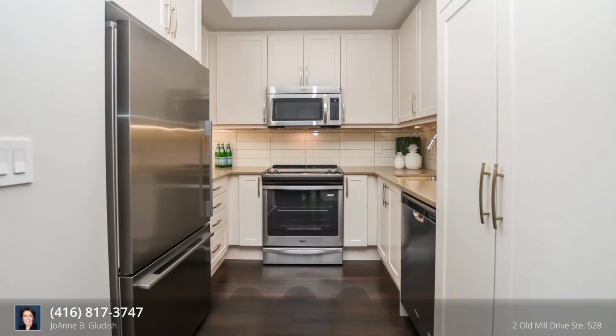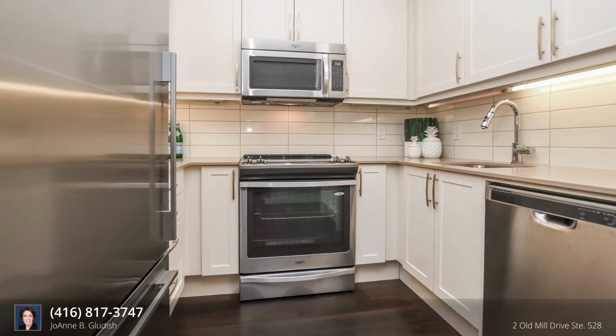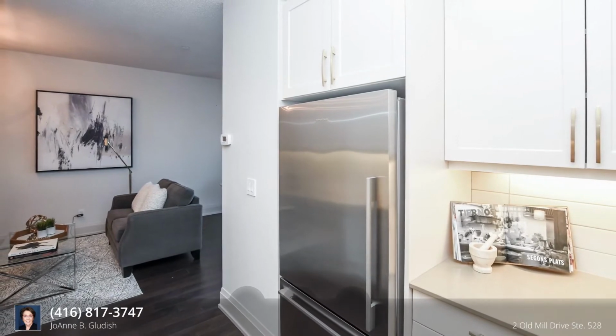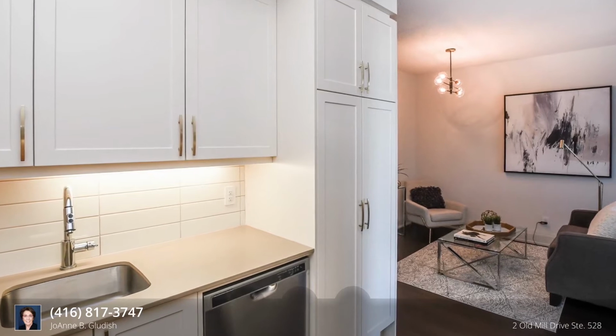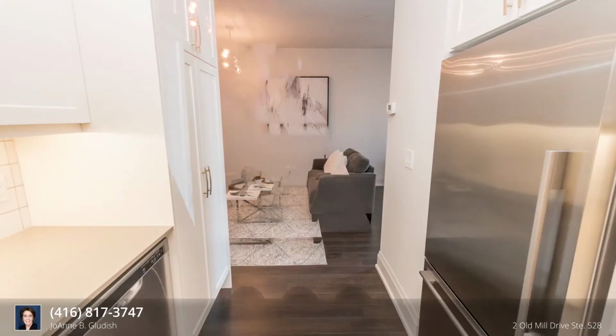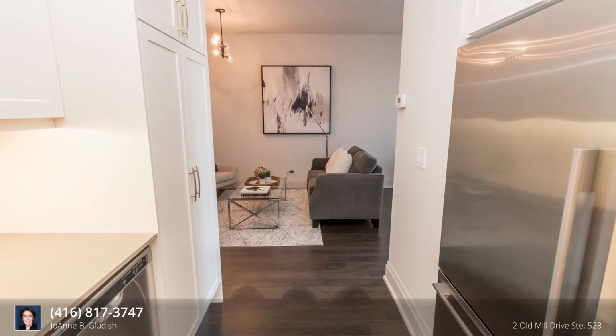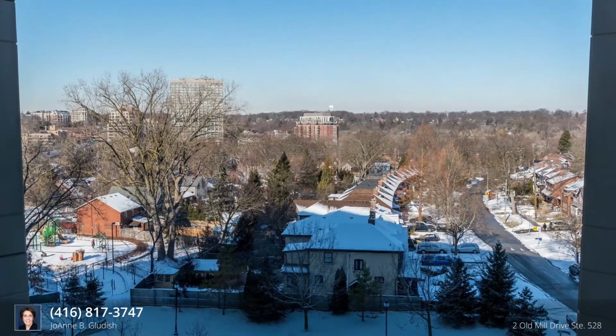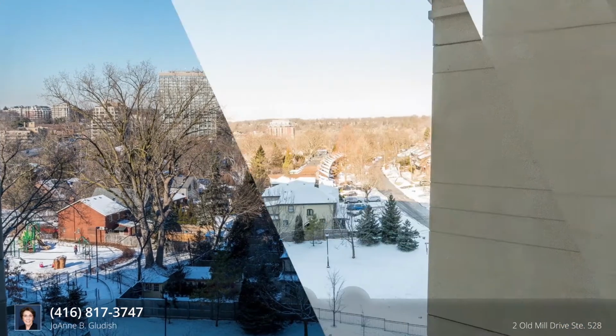Stainless steel appliances, lots of cupboards, and very, very good counter space. Excellent if you're a chef. Very good size, with floor-to-ceiling windows and a very spacious closet.